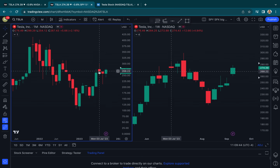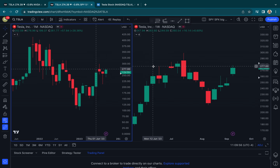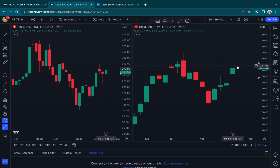But 267 to 277 is not an exciting trading range. So we need to break out here. What I'm going to look for this week, so there's our 277 on the weekly chart, you can see we have previous resistance here, support here, and now holding as resistance. So we need a break either way.